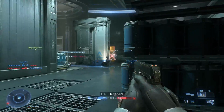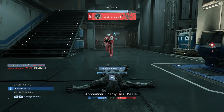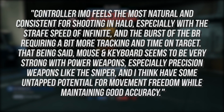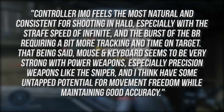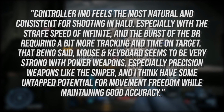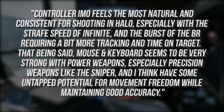I asked Drew what, in his opinion, are the advantages and disadvantages of playing Halo Infinite with controller, and this was his response. Controller IMO feels the most natural and consistent for shooting in Halo, especially with the strafe speed of Infinite, and the burst of the BR requiring a bit more tracking and time on target. That being said, mouse and keyboard seems to be very strong with power weapons, especially precision weapons like the sniper, and I think have some untapped potential for movement freedom while maintaining good accuracy.